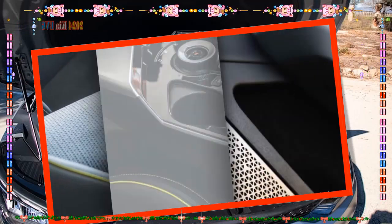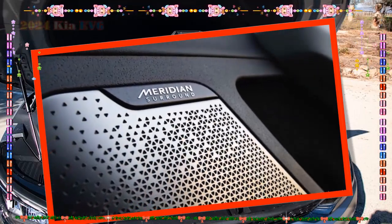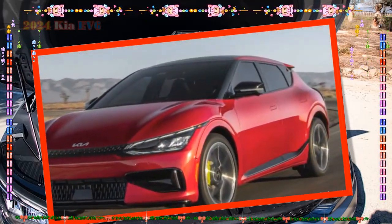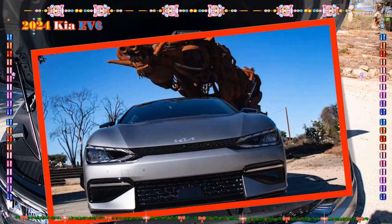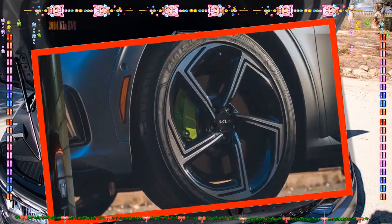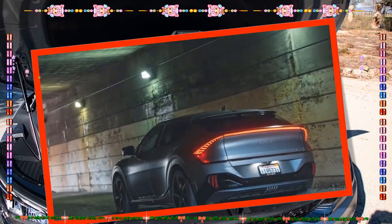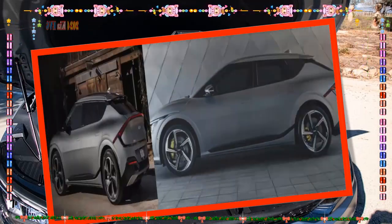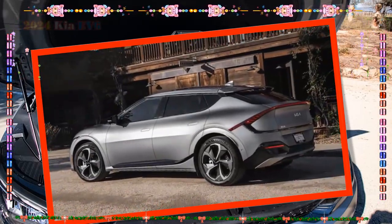This issues a warning if it senses an imminent frontal collision and brakes automatically if it senses no input from the driver. Blind Spot Warning with Rear Cross Traffic Warning. This helps you when reversing or changing lanes by alerting you if another vehicle is in the Kia's blind spot. Intersection Collision Mitigation System. This assists you in making safe left turns by alerting you if another vehicle is approaching.